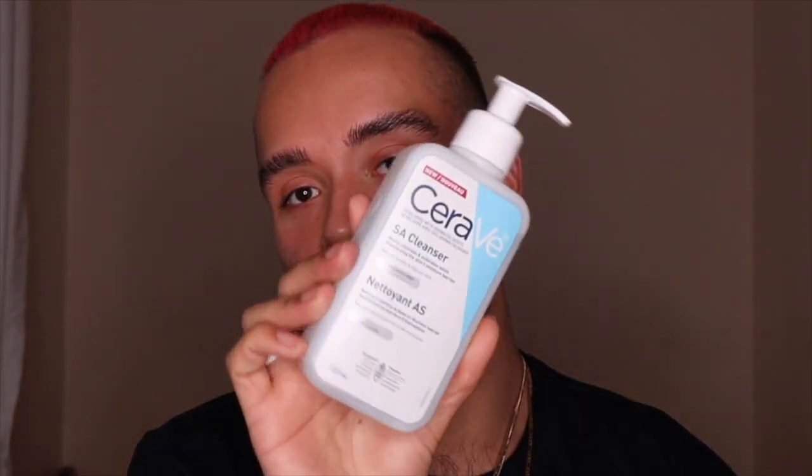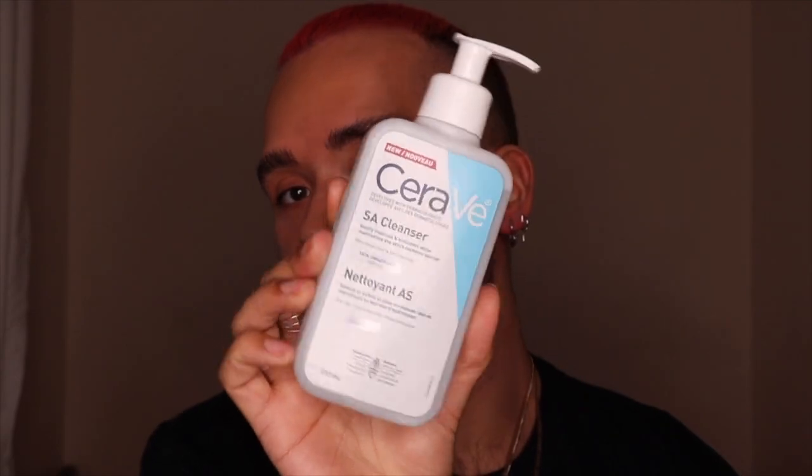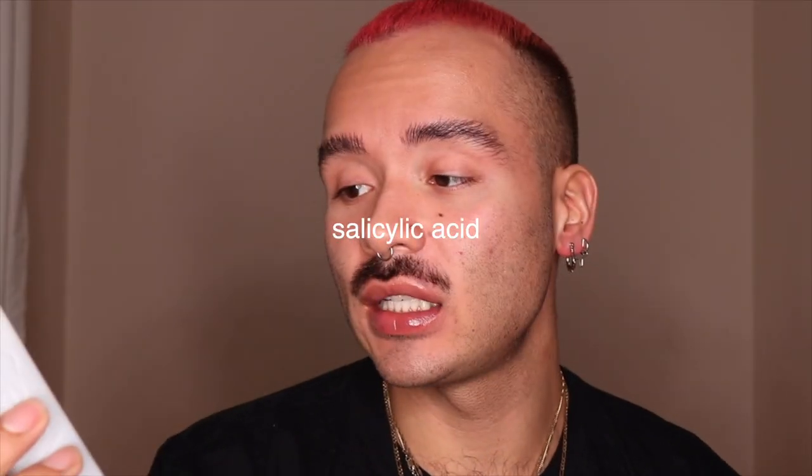I washed my face. This is the cleanser that I have been using. So CeraVe, however you say it. SA cleanser, SA is salicylic acid, and it's a smoothing cleanser. If you are familiar with skincare ingredients, salicylic acid is a liquid exfoliant, something like that, just helps to smooth out my skin.